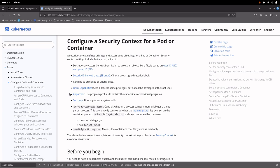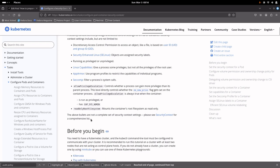So these are all the things that we can apply to our pod to make it more flexible, we can say. But at the same time, if we want to restrict our pods from doing some kinds of activities that they are not supposed to do, then you can enable the relevant security contexts for those pods also.